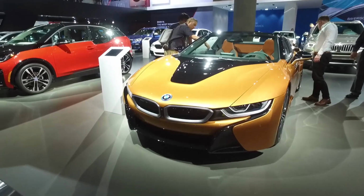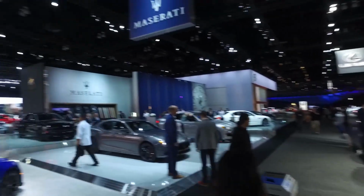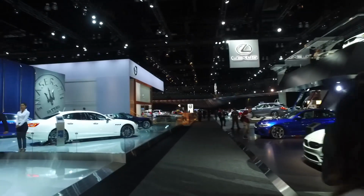What else can we see here? Well, we got to walk across. Volvo, Infiniti, Acura. We had Lexus because they had two reveals in one. Let's do that. I think we got a request to go look at the M5. Yes, we did.